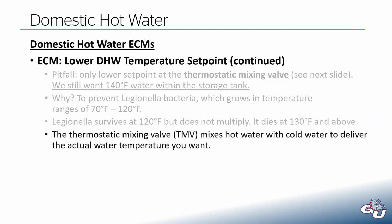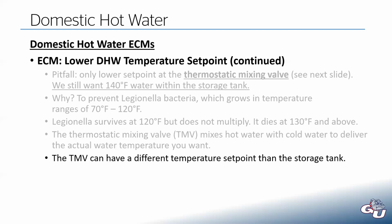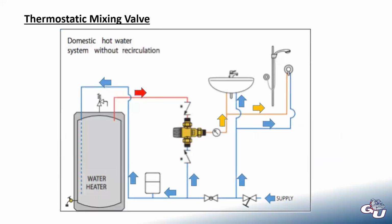What this thermostatic mixing valve does is it mixes hot water with cold water to deliver some actual water temperature that you want that is between the hot and cold water temperatures. And that TMV can have a different temperature set point than your storage tank. All right, so what does that look like? Here's a very basic schematic of a domestic hot water system.